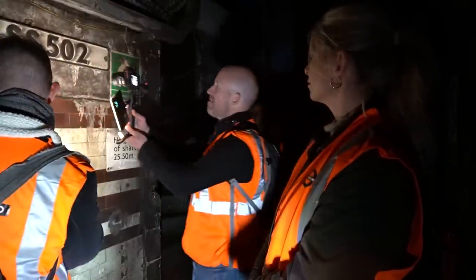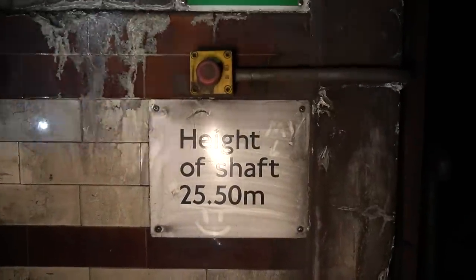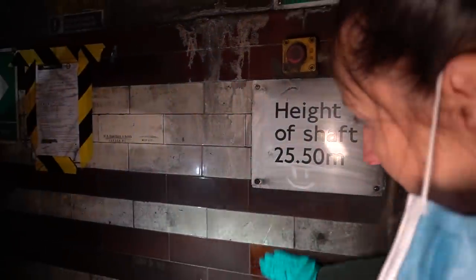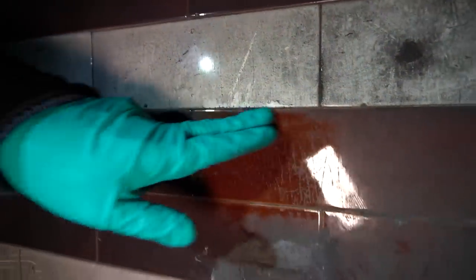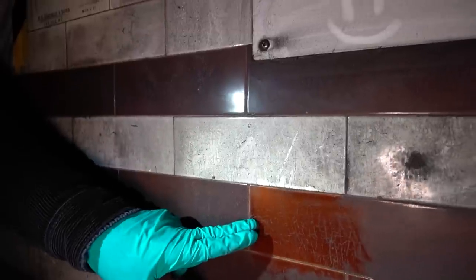And here we go. 88. Next one up the line. And it's quite a reasonably deep shaft, isn't it? That's kind of typical of what you get. And again, beautiful tiles. It just goes to show, because I was looking at the designs of each of the stations' tiles, the colours are similar, but the designs on the platform are different.